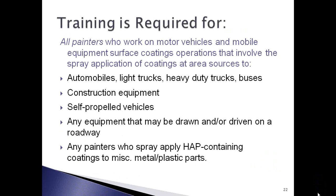It's required for anybody that's spraying light duty, heavy trucks, buses, construction equipment, self-propelled vehicles, anything driven or drawn on the roadway, and all painters who spray HAP coatings, or hazardous air pollutants.